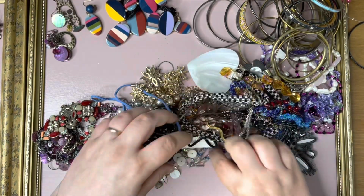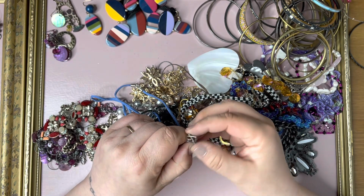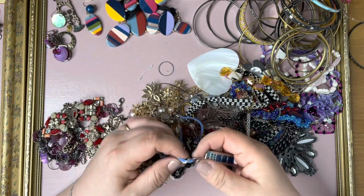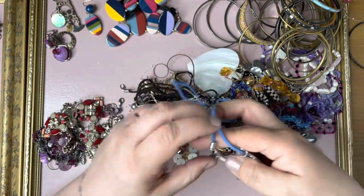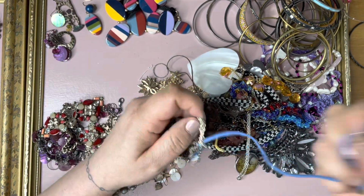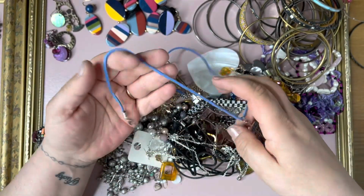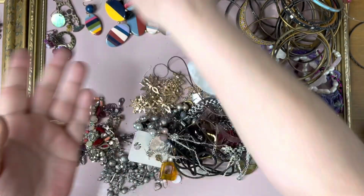Anything want to come free? Ah, there you go. It's a little handmade jobby. We'll go in the jumble. It's the TARDIS. Let me undo you. Come free, come free. Come along. There we go. That's new. Not grubby. I'll go in the jumble.